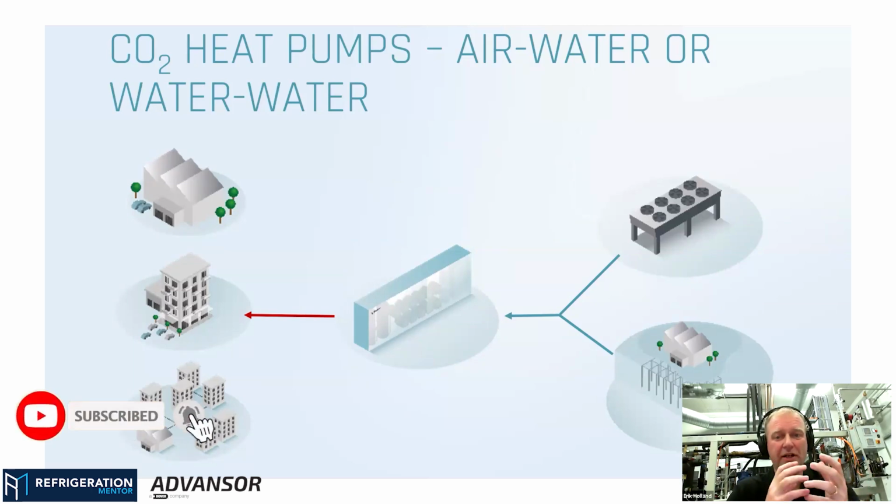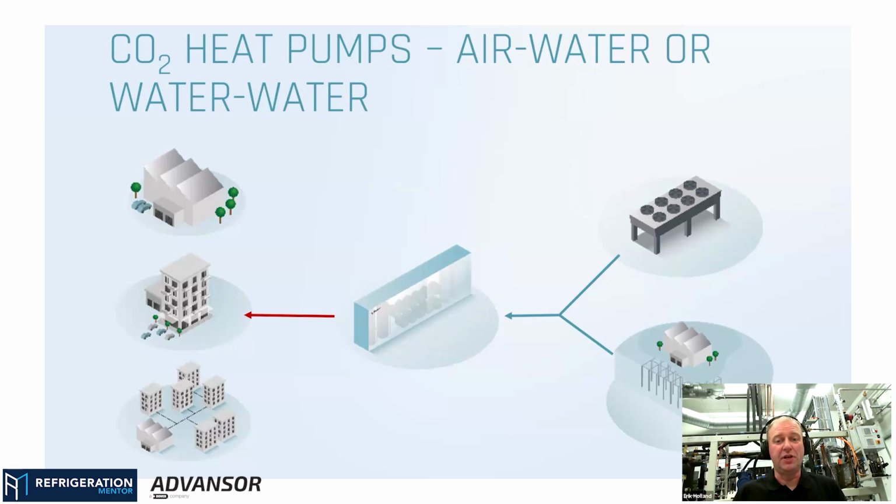But now the market is moving a bit, so now it's becoming interesting to make bigger units which are dedicated for heating, either for just locally heating your factory, or heating your community, or your big hotel facility resort, and whatever you have. So now the market has shifted a bit. So now we have dedicated control equipment and hardware to do the heat pumps.